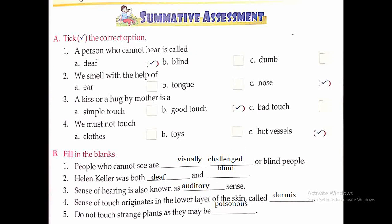Question number B. Fill in the blanks. People who cannot see are dash and dash people. Dash and dash or blind people. So the answer is visually challenged.